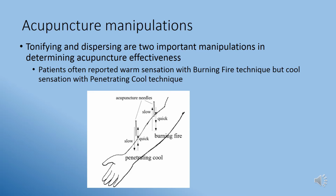According to acupuncturists, tonifying and dispersing manipulations are important factors in determining acupuncture effectiveness. Burning fire and penetrating cool are two of these many different acupuncture manipulations. For burning fire, the acupuncturist performs 3 quick incremental needle insertions, alternating with one slow, fuller withdrawal. For penetrating cool, the acupuncturist does the opposite. Patients often report warm or cool sensation with these manipulations.